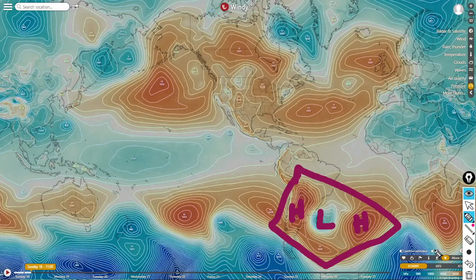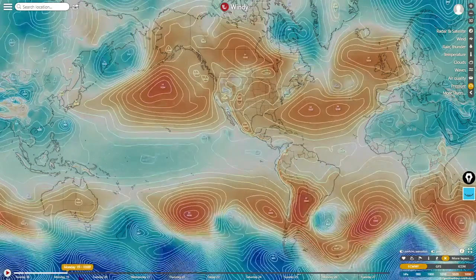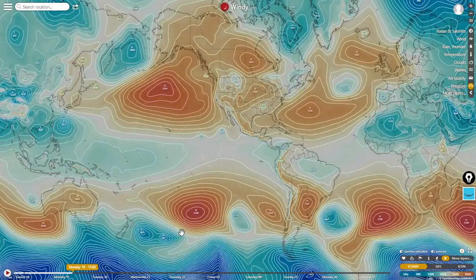Also, the South Polar region entirely dominated by low pressure, as you can see here. A series of low pressure systems here in southern hemispheric winter. The North Pacific, Atlantic, and North America entirely dominated by high pressure. Let's advance this into tomorrow. This is the European forecast for pressure at 1300 tomorrow. That's 1 p.m. Eastern Daylight Time, if you're wondering.